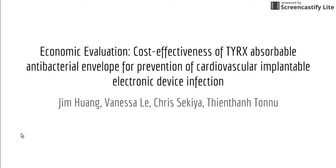Hi guys, my name is Jim, and my colleagues Vanessa, Chris, and Tiantan will be evaluating a study surrounding the cost effectiveness of TYRX absorbable antibacterial envelope for prevention of cardiovascular implantable electronic device infections.